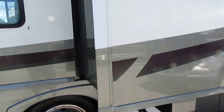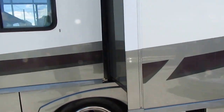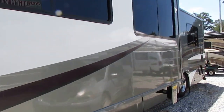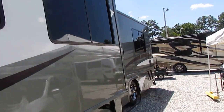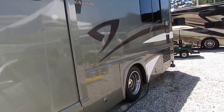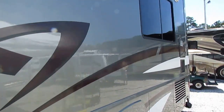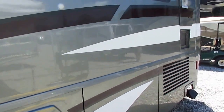Full pass-through storage on a Freightliner custom chassis. Got the backup camera system with the side monitors too, so if you turn your blinkers on, you'll be able to see right beside you on your camera. Beautiful full body paint. You know, folks, $192,000 back in 2008 is not a cheap rig by no means.